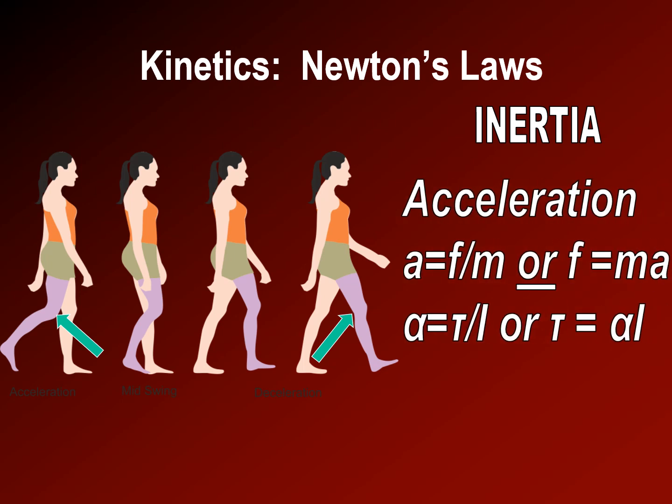The second thing is the law of acceleration, which just defines what acceleration is. So in the linear sense, acceleration is force over mass, or force is mass times acceleration. In the angular sense, angular acceleration is torque over moment of inertia, or torque equals angular acceleration times moment of inertia. And then finally is the law of action and reaction.